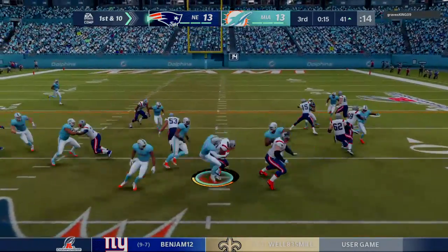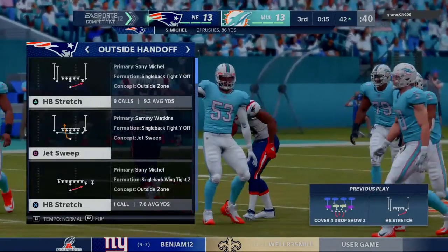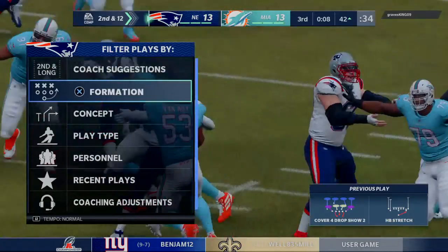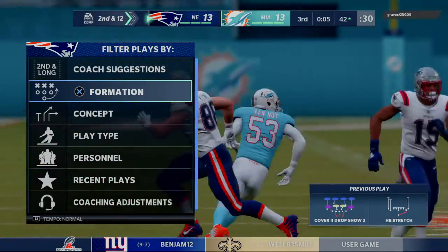On the ground is Michel. And this one's going to go the wrong way. Losing yardage back at the 42. 2 yards the loss, 2nd and 12. A loss of 2 brings up 2nd and 12 at the Dolphins' 42-yard line.